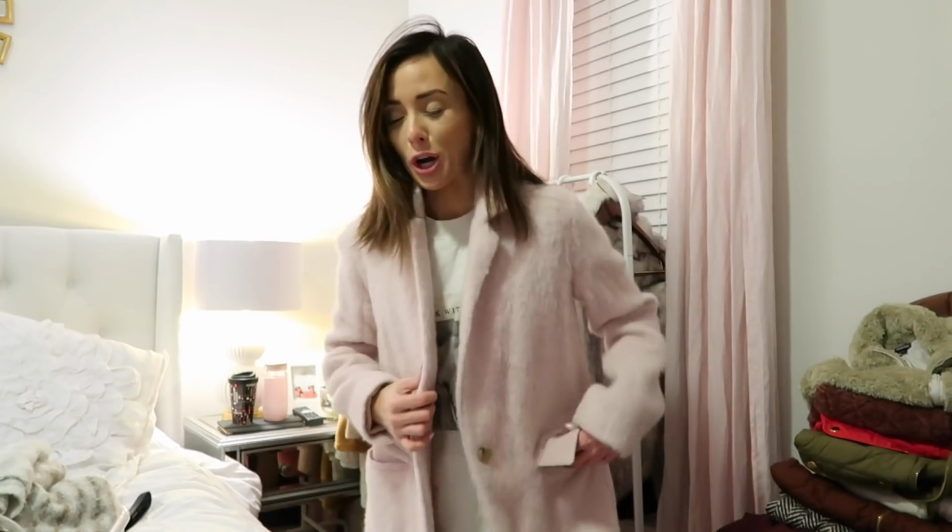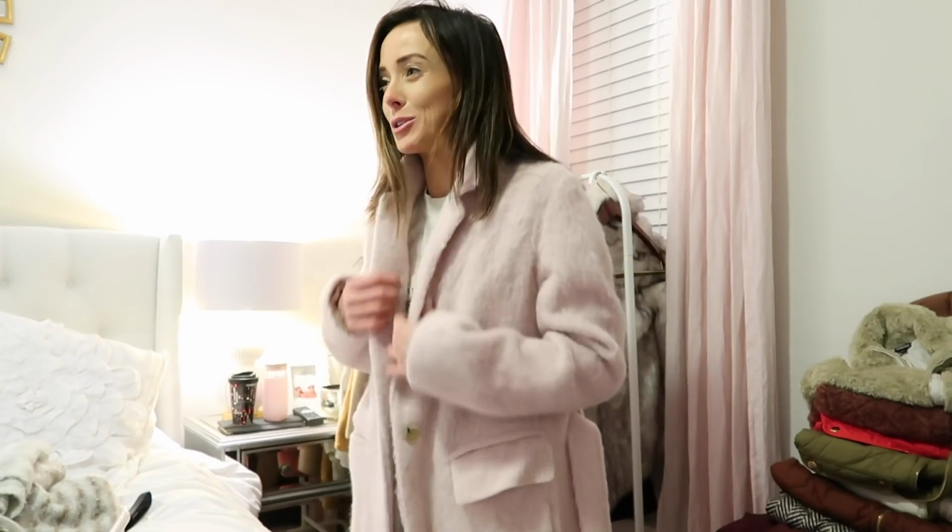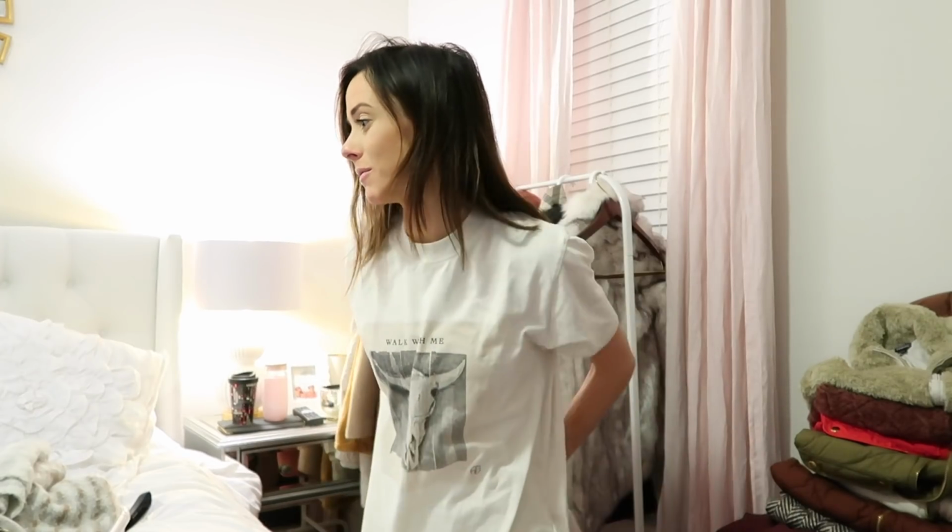This is a really long coat. It hits like just above my calf. So I kind of feel like I need to wear this one with heels, but it's super, super warm. And I love the color and the material, so I think I'm gonna keep this one.